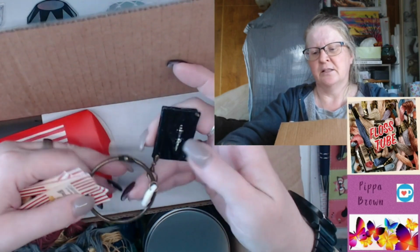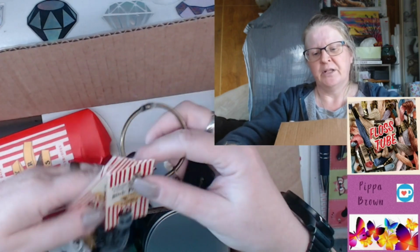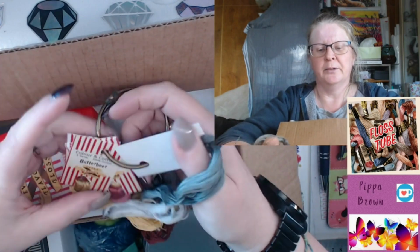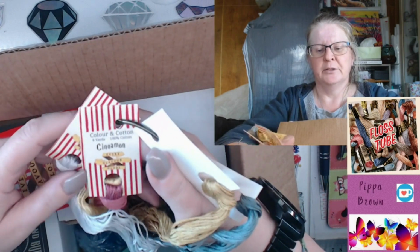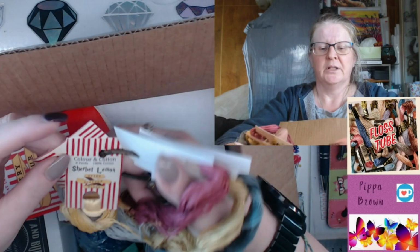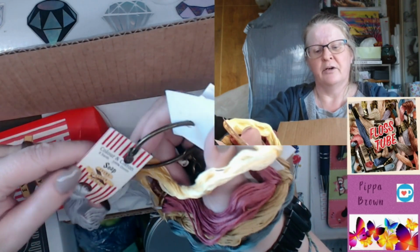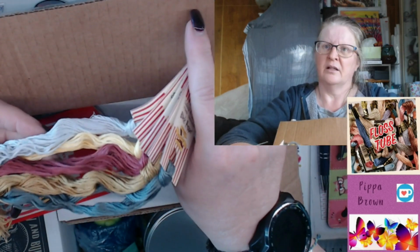There's the Basilisk, the diary. It's really heavy. You've got your floss ring, and then you've got Colour and Cotton floss. So black pepper, butterbeer, cinnamon, sherbet lemon, and soap. There are 8 yards in each of these. That's a lot of floss.